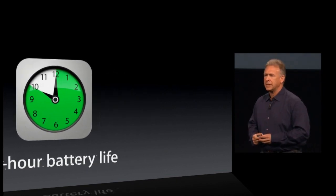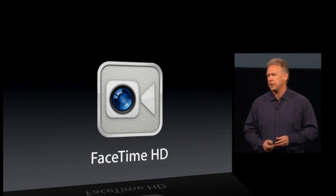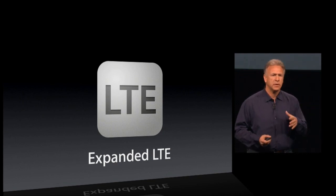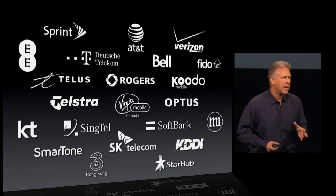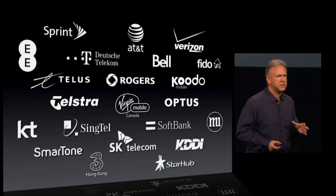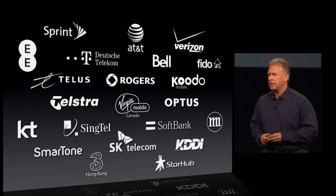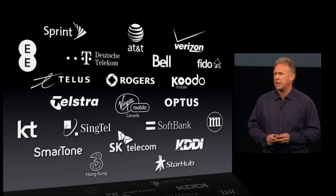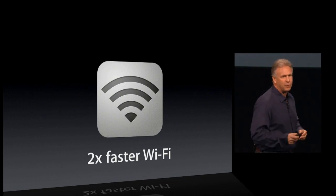We're also updating the FaceTime front side camera to now FaceTime HD with 720p. And the cellular version has LTE with greatly expanded coverage. We're working with many carriers around the world to support LTE performance on this new 4th generation iPad. Many of the carriers you know, and some new ones to support iPad, like Sprint here in the US and KDDI in Japan.